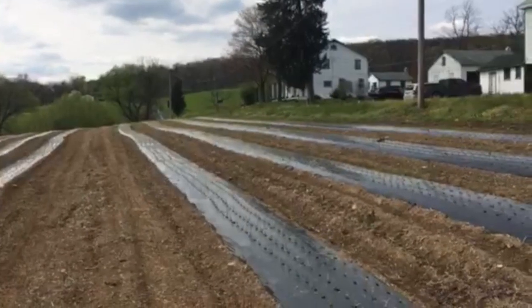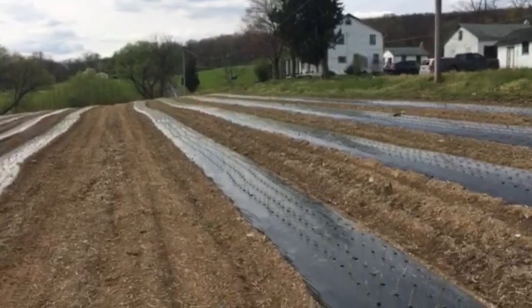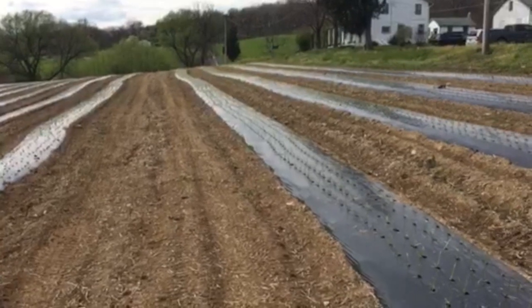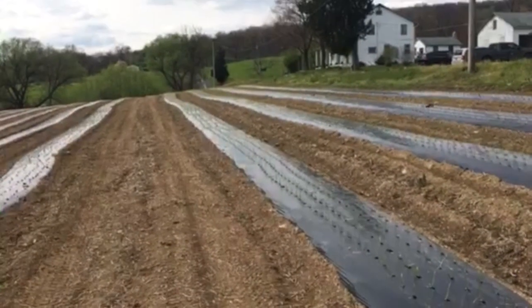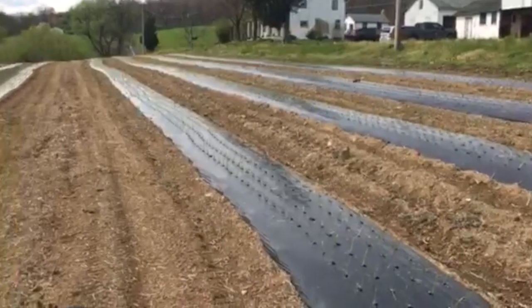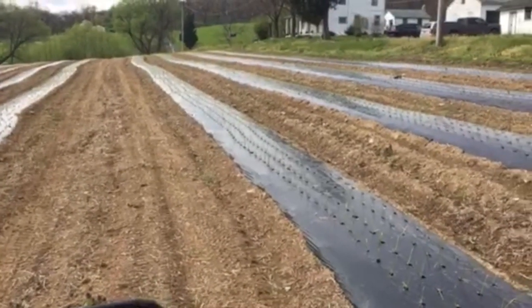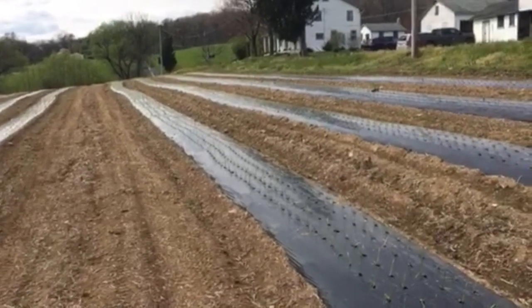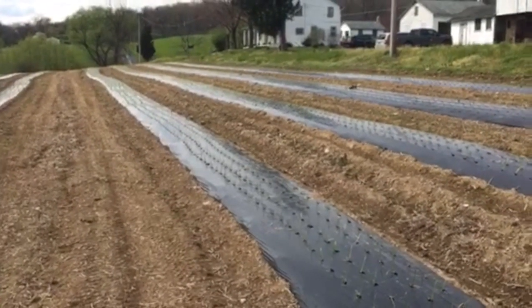I don't know if I'm going to do onions other years or not, but the main reason I'm sticking them in here is because this is the area where my strawberries are going to get planted in August. Right up here by the house, by the buildings. I got a lot of deer around here, so I wanted to put some strawberries close to the buildings, and hopefully they're not quite as attractive for the deer to get at them, but I'm going to probably have to fence them as well.